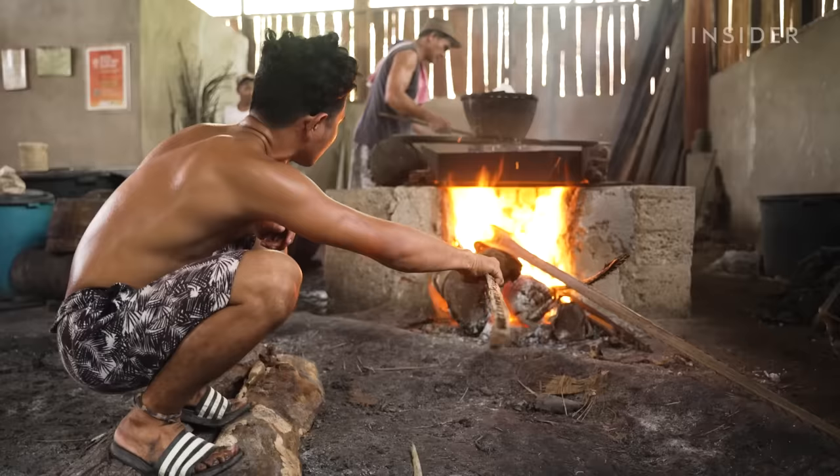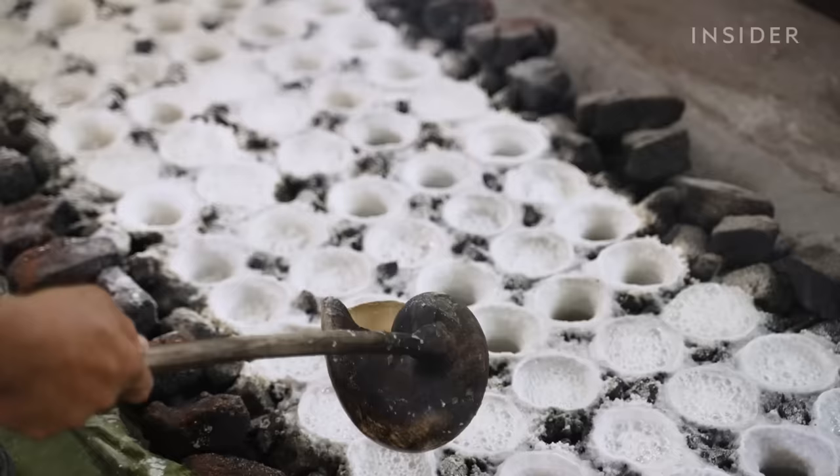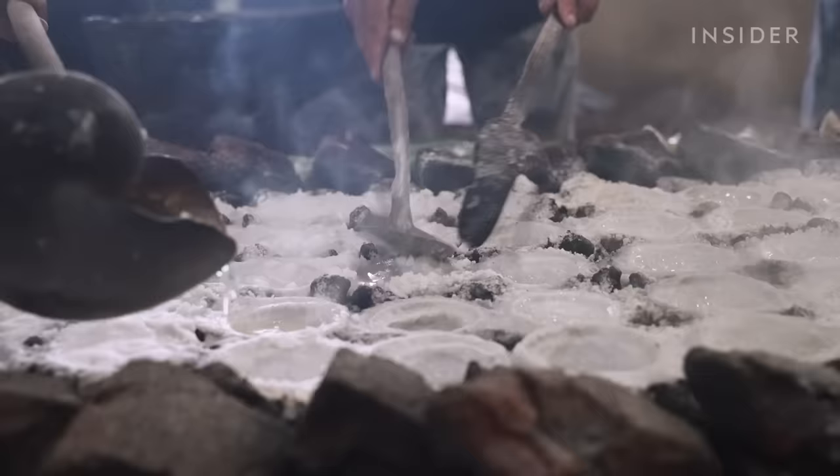And it's all hands on deck. Jojo tends to the fire, while two others pour brine into the pots. They continue to fill them as the water evaporates. The process can take all day, ending when each pot is filled with salt crystals.